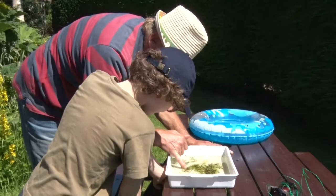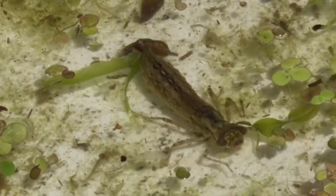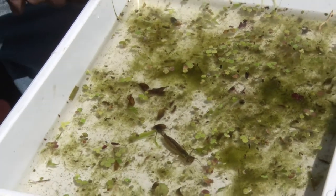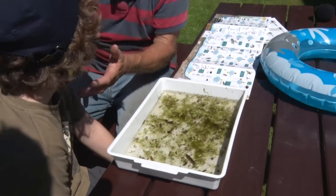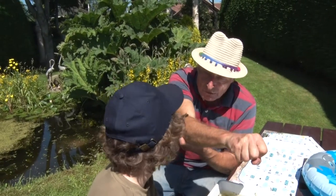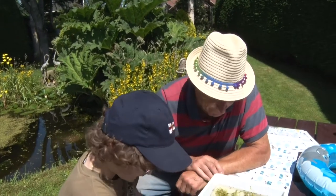Where's a water boatman? Now look at that, there's a dragonfly larva. Now he's a ferocious hunter. I suppose you could say he's the lion of the Serengeti. He will actually catch tadpoles and small fish, and they've got a special way of catching them. The lower jaw is called the mask, and what it does is grab out and pull it back in. It's like from another planet, isn't it? Fantastic when you think about it.